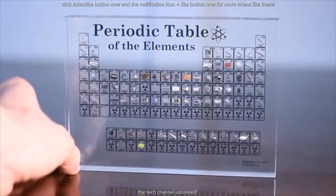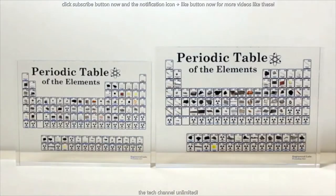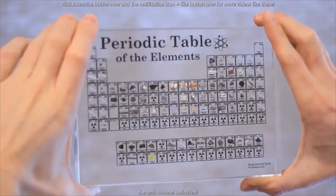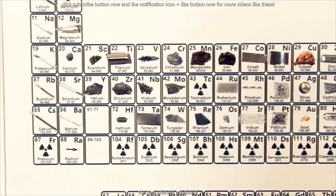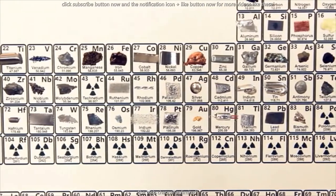metal, mercury, and radium. The overall size of the collector's edition will be slightly larger than the original. This larger size means larger samples, and the result is both stunning and elegant. Like the original periodic tables, this display is safe to handle and store. Whether for a teacher or student, scientist or science enthusiast, this collector's edition is a must-have, one-of-a-kind periodic table.